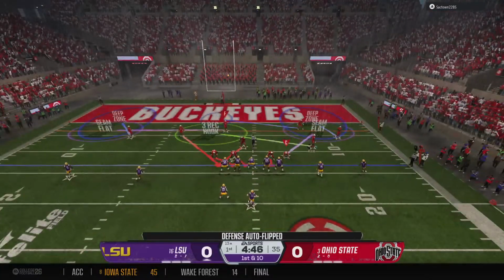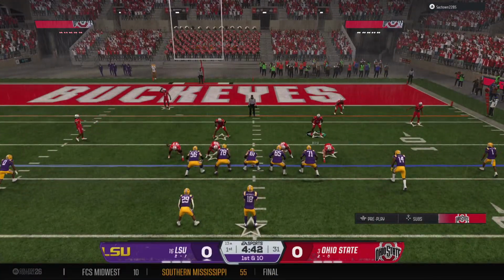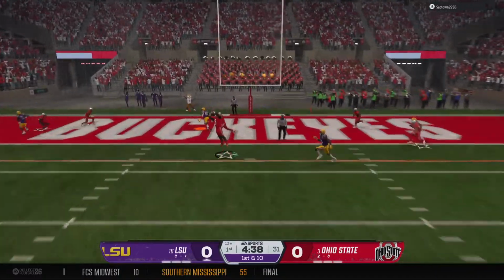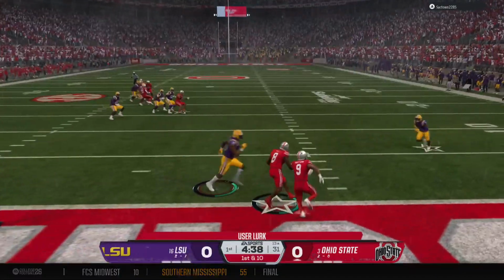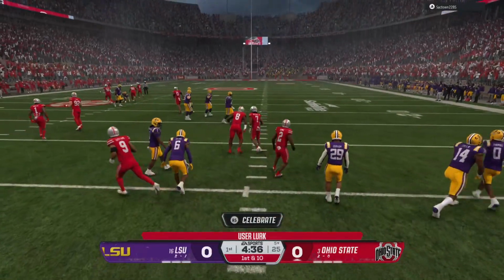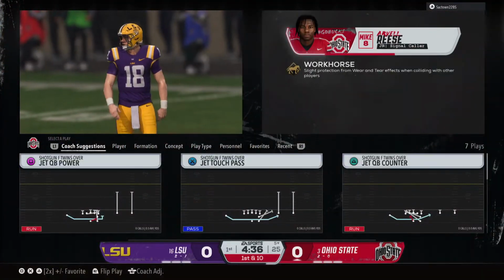LSU getting set with a 1st and 10 coming up. From inside the red zone, they're looking to throw, trying for a touchdown here. Oh, that one's picked off. Tackle made after a short return, but the pick ends that threat.